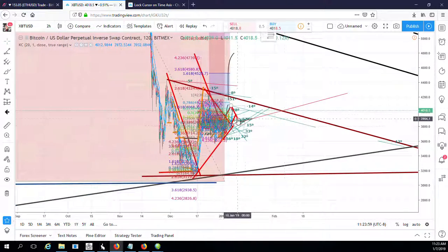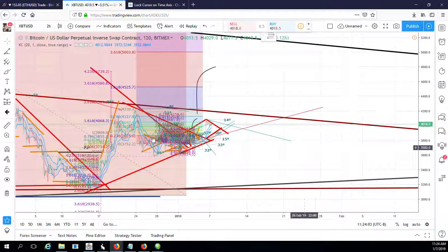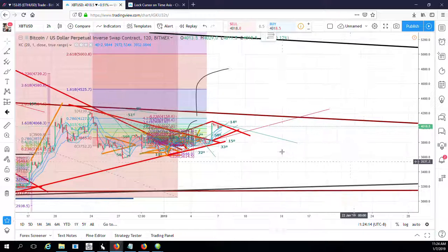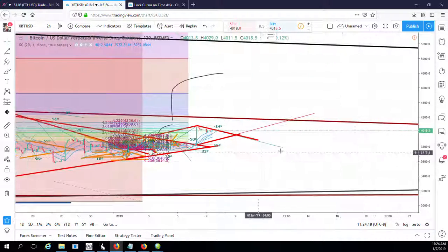So now we have these mini triangles inside, and it's falling downwards. So keep shorting, guys, all the way until it says otherwise. Look for 3 hairs and reversals, but as long as it stays within that, keep shorting.